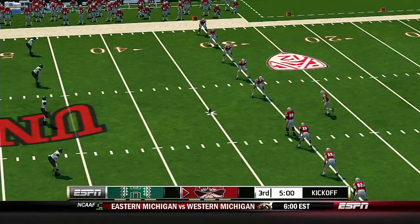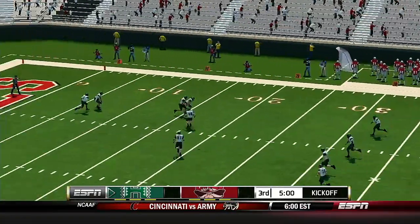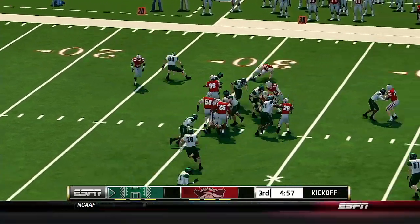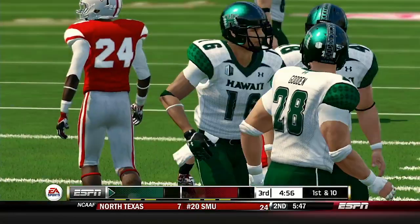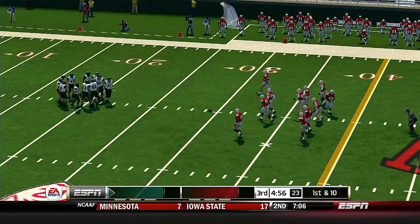Welcome back, everybody. Second half action about to begin. Sparks takes it at the 8. Brought down at the 29. So we're just about ready to return to action.